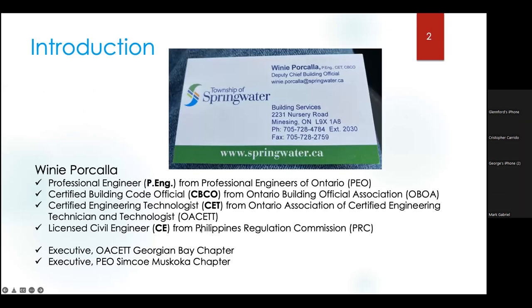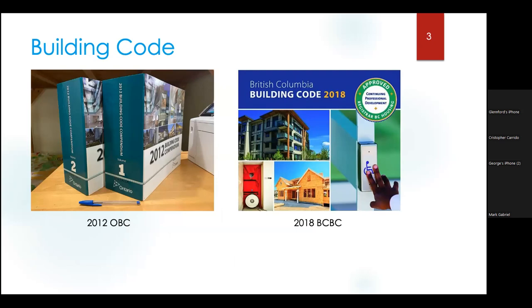Just a quick background about me. I am a professional engineer from P.Eng, a certified building code official from OBOA. I'm also a certified engineering technologist from OSET. I am a licensed civil engineer sa Pilipinas. I am one of the executives for the OSAT Georgian Bay chapter. At the same time, I'm one of the executives for the PEO Simcoe Muskoka chapter. Currently, I'm still employed. I'm working with the Township of Springwater, and I am the Deputy Chief Building Official.